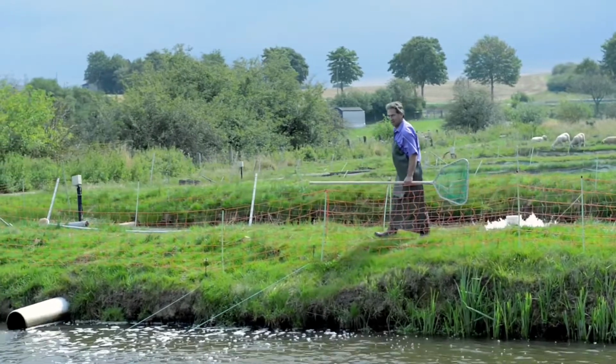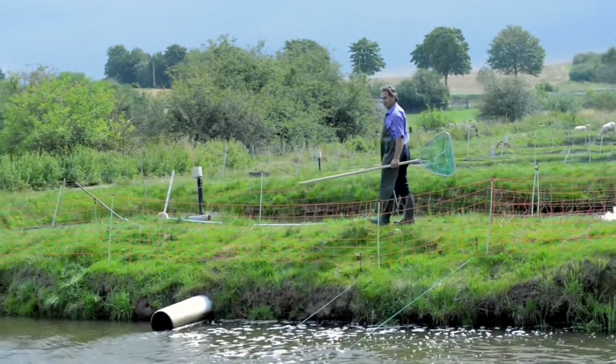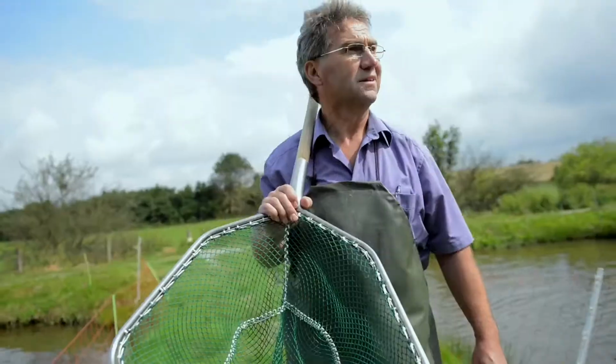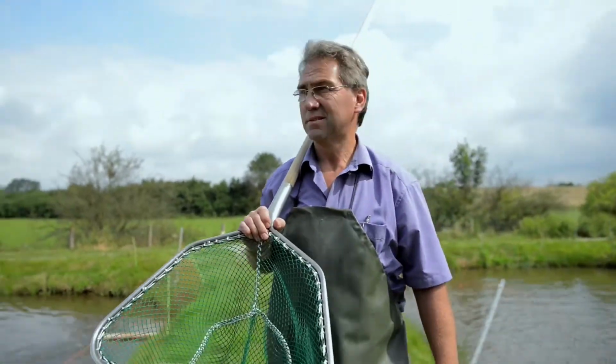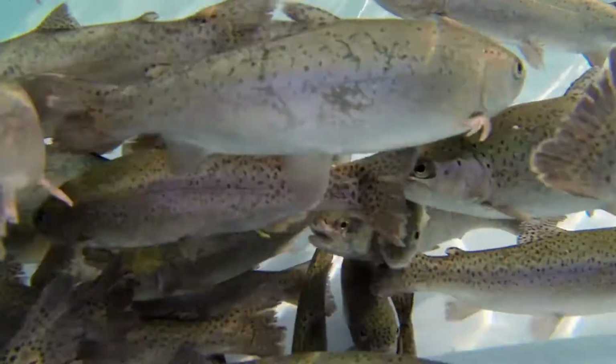My father started trout farming in 1959. I got started when I was 13 and began helping my father. We have 11 ponds and trout that range in size from 5 centimeters to 60 centimeters. In trout farming, the water has to be 100% right for the trout. To ensure the well-being of the trout, we have to make sure that the water has the correct oxygen content.